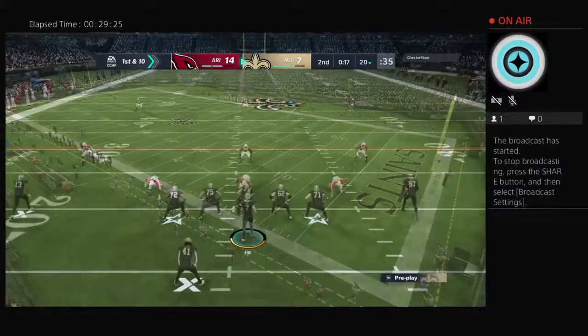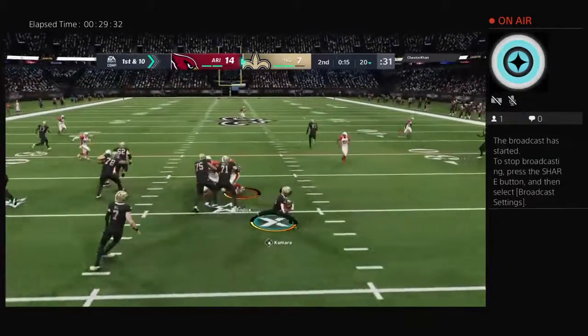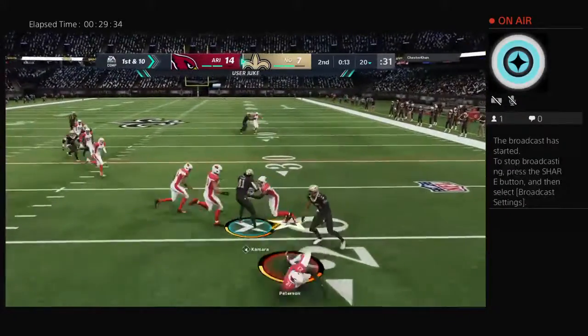The Saints offense on the field ready to get their drive started. And last time this unit was out here, costly turnover, and then that turned into 6 points. They've got to make amends.